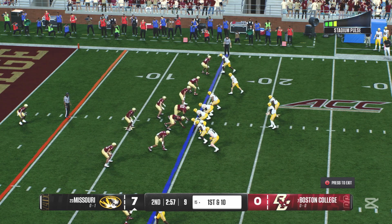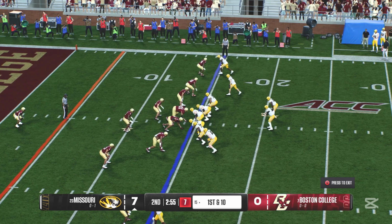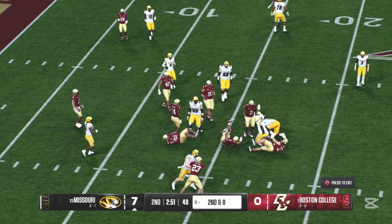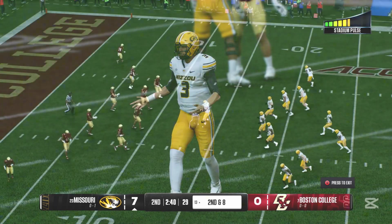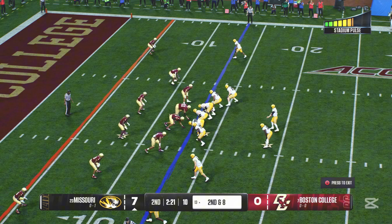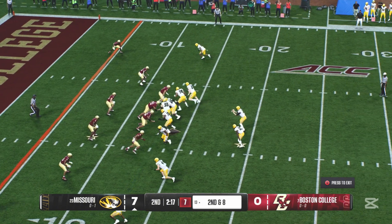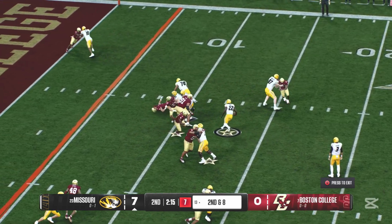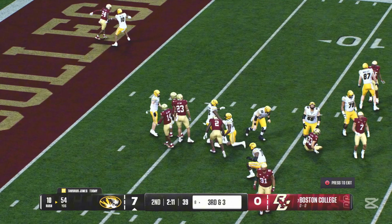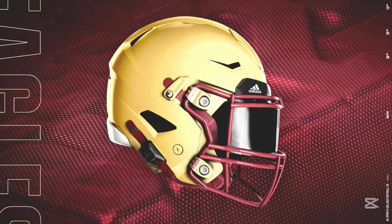On 1st and 10, trying to strike from the 15. They're going to run it. Relying on the run, he gets a couple before he's knocked down. Ball's at the 13. Going to work on second down in the red zone, still some ground to cover to pick up that first down. He leaves it with his back. Pulled down after a pickup of 5. They'll mark it at the 8.